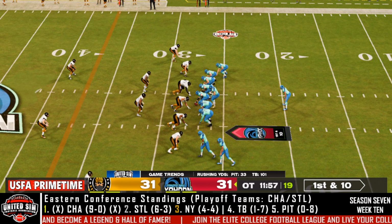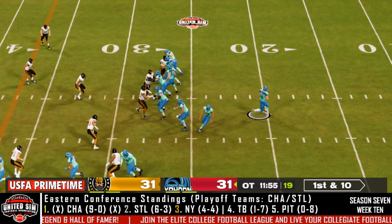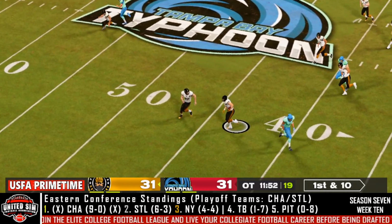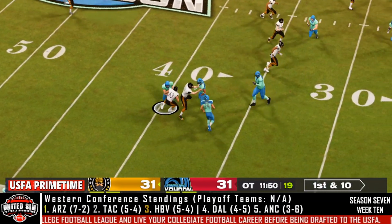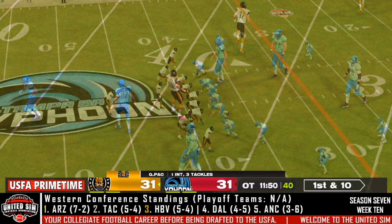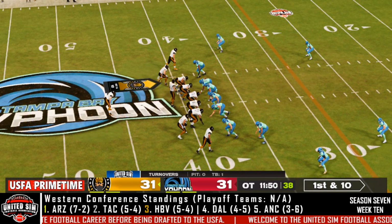First and 10. Tampa Bay looking to close it out. Handoff. No, it's a fake. Going to pass it left side. And on throws the pick. Pittsburgh's going to take it to the 40. Oh, no. Tampa Bay makes the wrong play. Gus Pack with the interception.